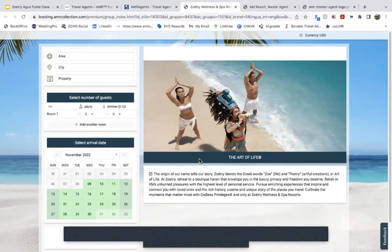Haley asks, do we need to be an agent for 6 months to register with AMR? No, absolutely not. You can register at any time. So you could do it right now. That's totally fine. Yep.